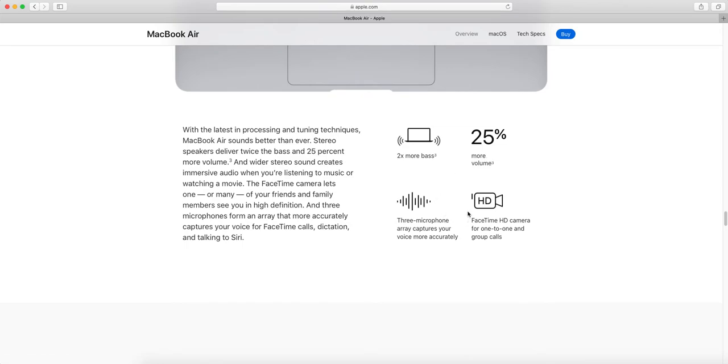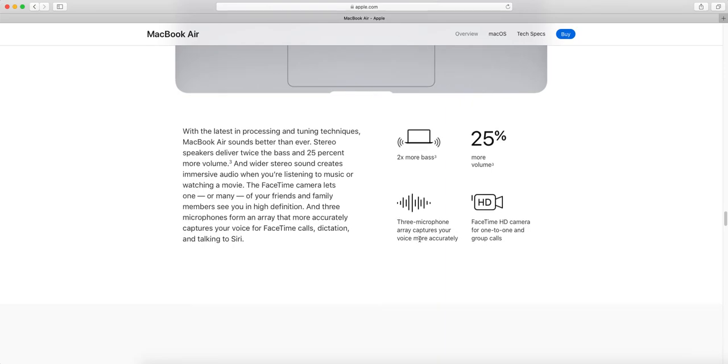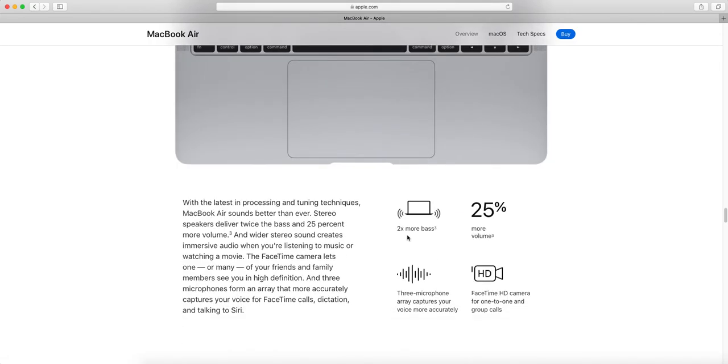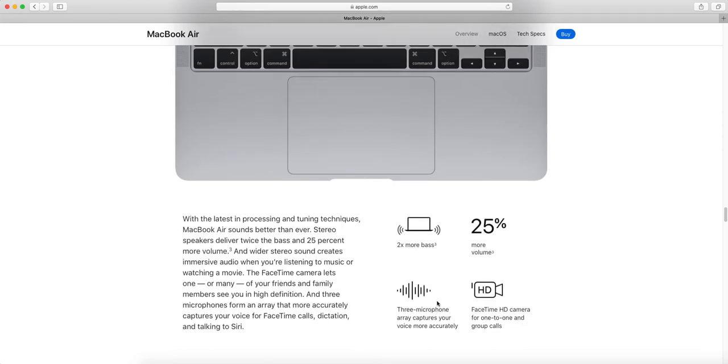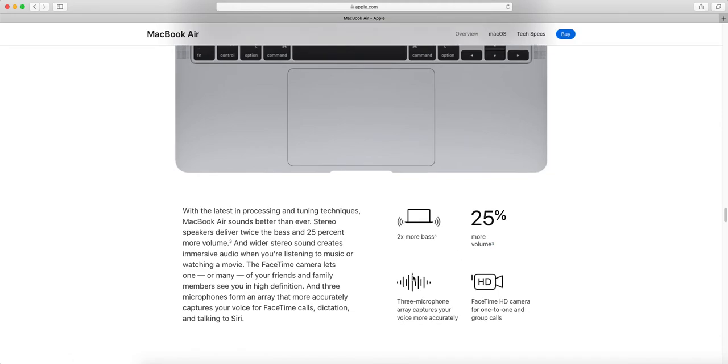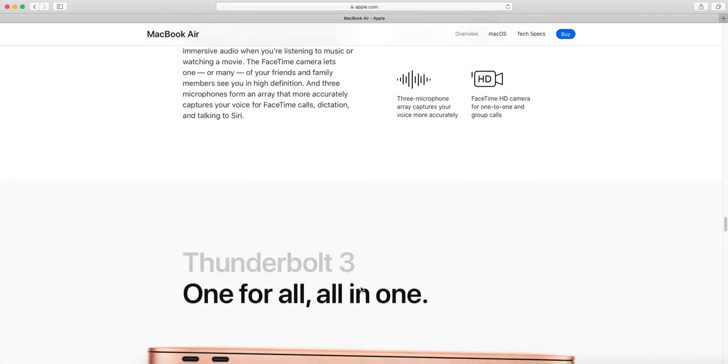25% more volume, FaceTime HD for one-to-one and group calls, and a 3 microphone array to capture your voice more accurately. Yes, the microphone's good, but I'm not using the microphone right now. I don't recommend using a microphone either because you're going to catch a lot of white noise, unless you're sitting right next to your computer, face in the computer. So I recommend using a mic or a headphone mic to help out. And here it says a 3 and a 3, so I'm pretty sure this compares it to the 2011 model. Again, correct me in the comment section if I'm wrong.